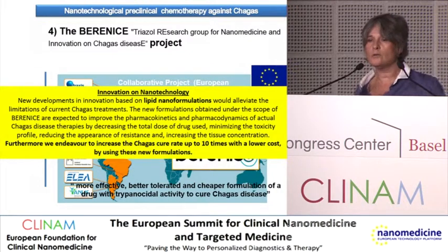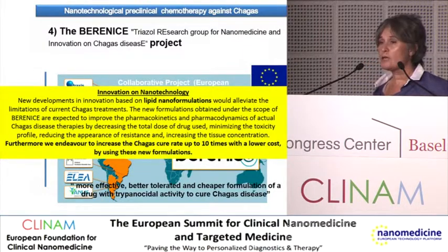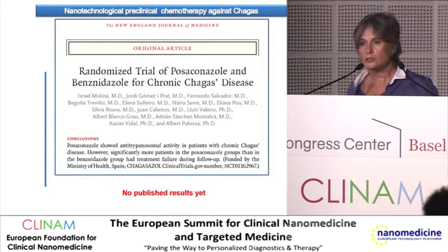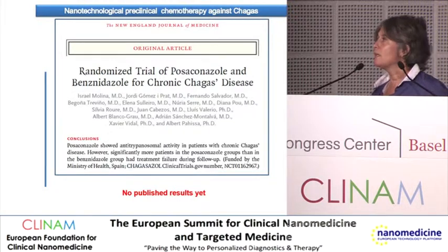But up to the moment, there is no news about what they are going to do. What type of drugs are they going to use exactly? What type of nanoparticles, and by which kind of pathway will it be administered? After 2 years, there was only one result published, which is not related to nanotechnology. It is only the information that in a clinical trial, posaconazole, very promising in preclinical tests, failed to eliminate Chagas disease in human patients. But, I repeat, there are no published results yet.